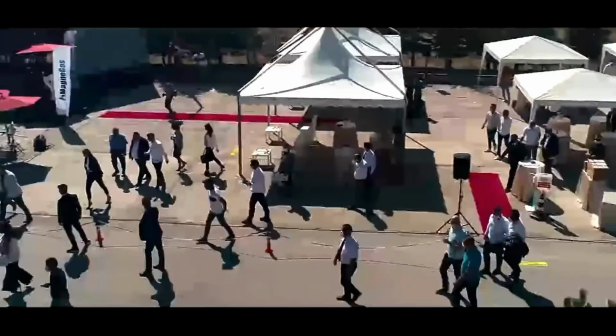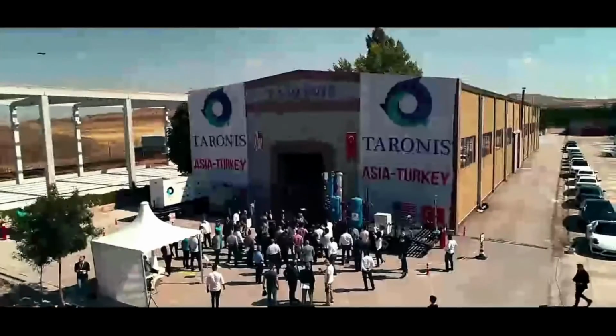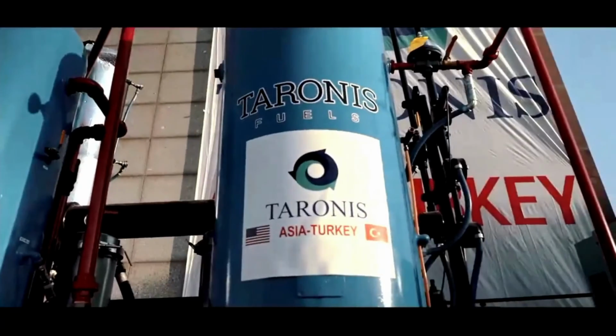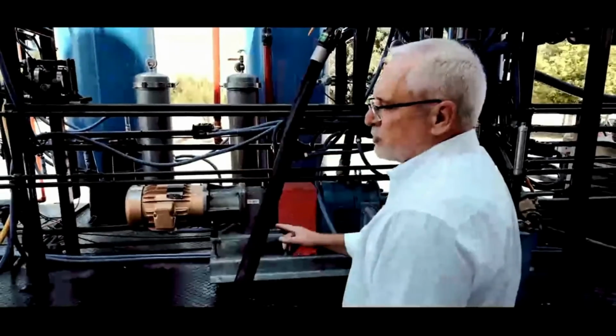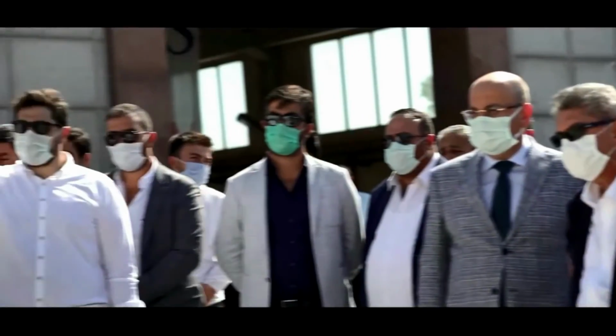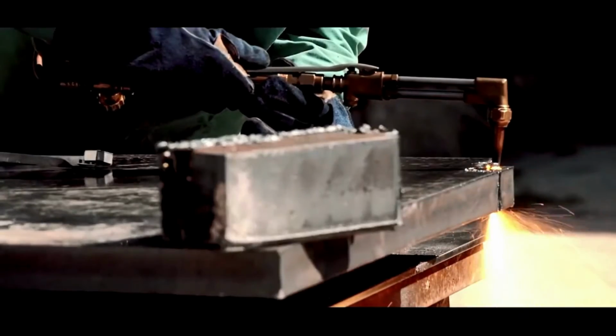We had a number of the largest industrial gas companies in the country send representatives to see the technology, see the gas, and see our team. We also had leaders from critical elements of the government in the Ministry of Trade and Finance, the Ministry of Energy and Natural Resources, amongst others, that were there to see it with their own eyes working.